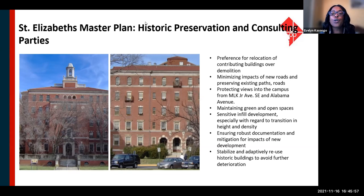And there was a concern about the sensitive infill that would be taking place with regard to transition and height and density, which goes along with the zoning that was applied to the site to really adhere to that desire. And also the stabilization and adaptive reuse of historic buildings to avoid further deterioration of those buildings. So those meetings were had over the course of the planning process. Seven of them took place. And these were some of the concerns that came out of that process that we looked at as we were developing the recommendations for the master plan.